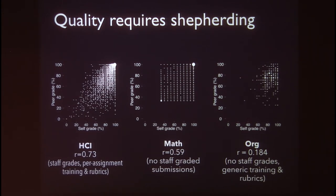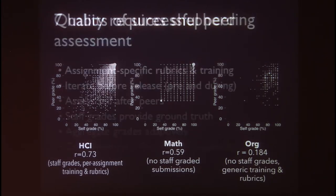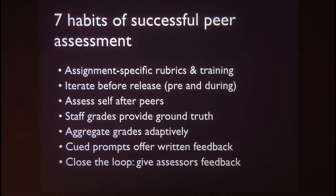I think we got lucky with the HCI class for a number of reasons. Classes that do peer assessment well have really strong outcomes, whereas those that do it poorly, you just get total gibberish. You can find in the blogosphere a bunch of people ranting about the classes where it hasn't worked so well. And in analyzing all of these classes, we've distilled what I call the 7 habits of highly successful peer assessment, which was the campiest title I could come up with, and I hoped that it would have impact.